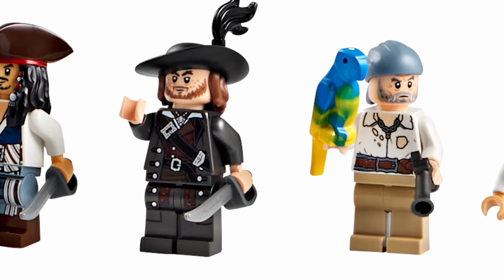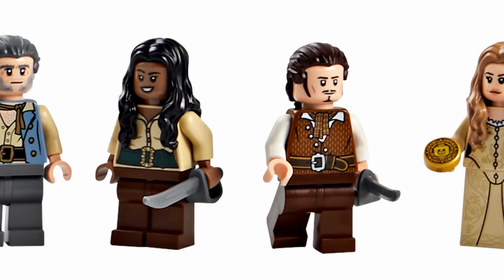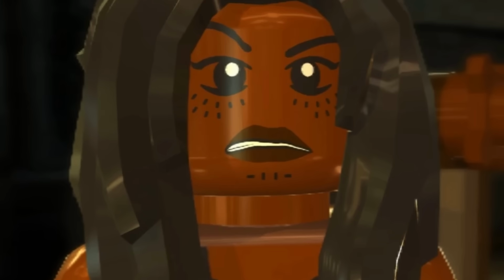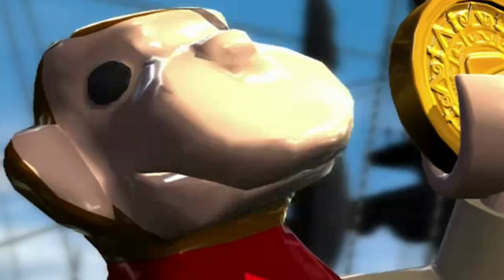So you really could have had this be a set that is timeless and not set specifically from the first film, which is great, don't get me wrong. Tia Dalma would have been really awesome to get as well for the first time, and maybe include a couple of crabs hidden here and there, a fun little thing to find and spot when you're building this. The Monkey Jack should have been here as well. I think that would have been a lot of fun.